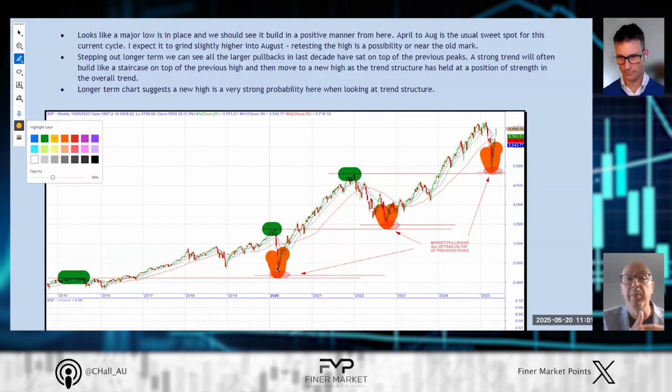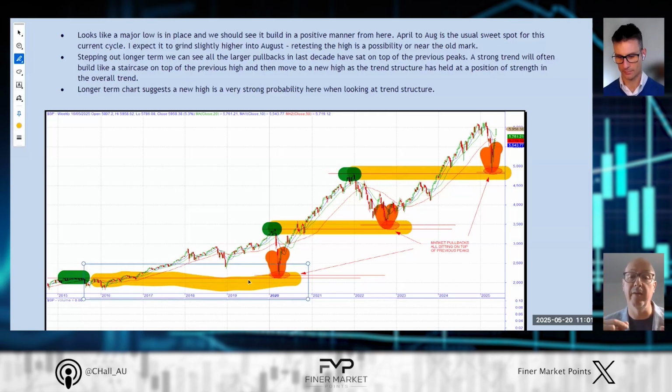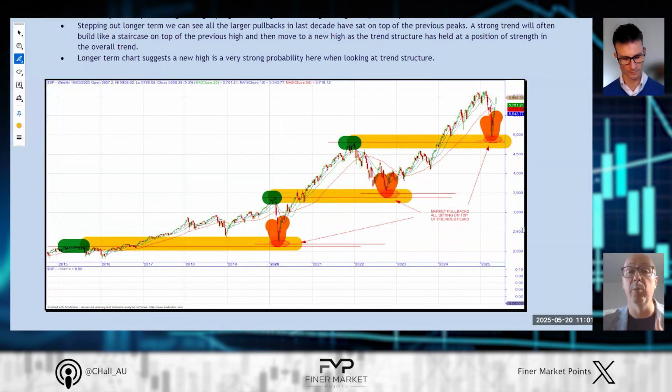So from a trend point of view, it's like building a staircase. You sort of build on top of each other there. Each of those pullbacks has sat just above the previous highs and then built again. The good news is that as that staircase builds, it normally allows you to go to the next new high. When I squared those previous ranges out for the S&P and the Dow, how they've done 100% of the previous ranges, I thought that was a really key level technically.